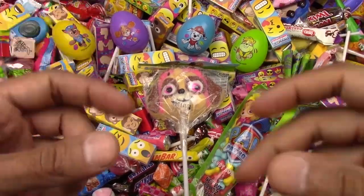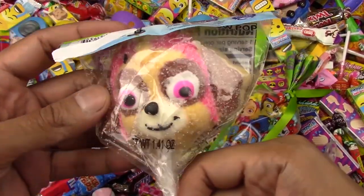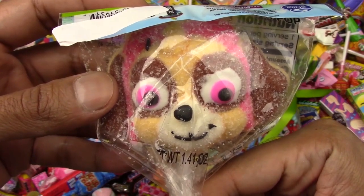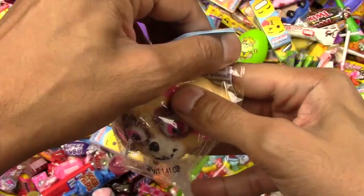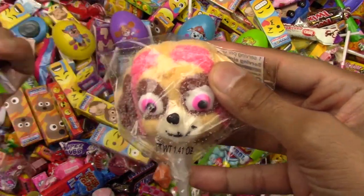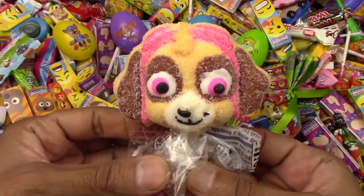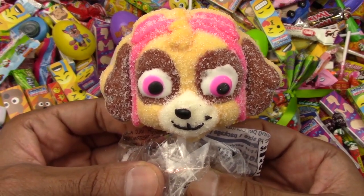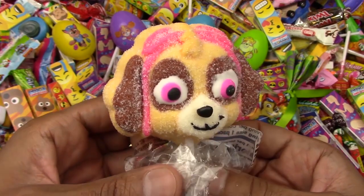Hey, did you ever see my Paw Patrols? Paw Patrols, Paw Patrols. Did you ever see my Paw Patrols? This is my Paw Sky. Let's open up the Bob Lazy Bob Sky and see what's inside it. Wow, she's such a great puppy. She looks awesome. Look at this yummy looking lollipop.